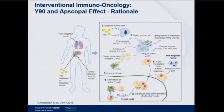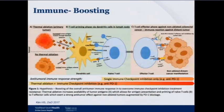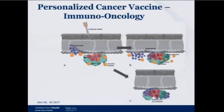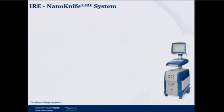This is our Y90 and immune modulation study, and this is the current project that we have on the metastatic CRC model on immuno-cryotherapy, and then this is also immuno-cryotherapy on the melanoma and the non-small cell lung cancer. We are working on the cancer vaccine program, the Immuno-Oncology Inside 2 injection. We have trials coming on the non-small cell lung cancer, and we are trying to get one in the HCC, primary liver cancer, as well as our IIS.